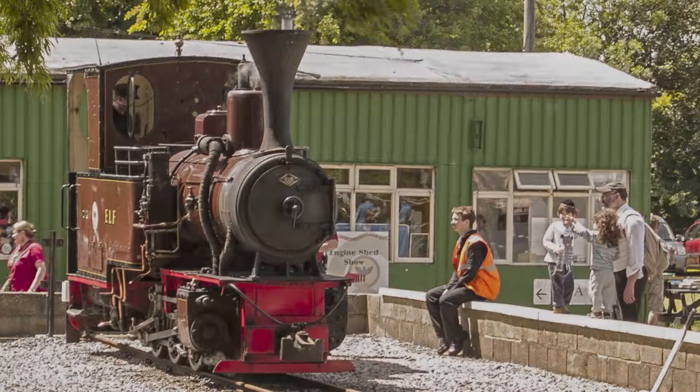The second locomotive was made by Orenstein and Koppel in 1936. It's called Elf, and it spent its working life in Cameroons in Africa and was imported in 1973. So enjoy it.